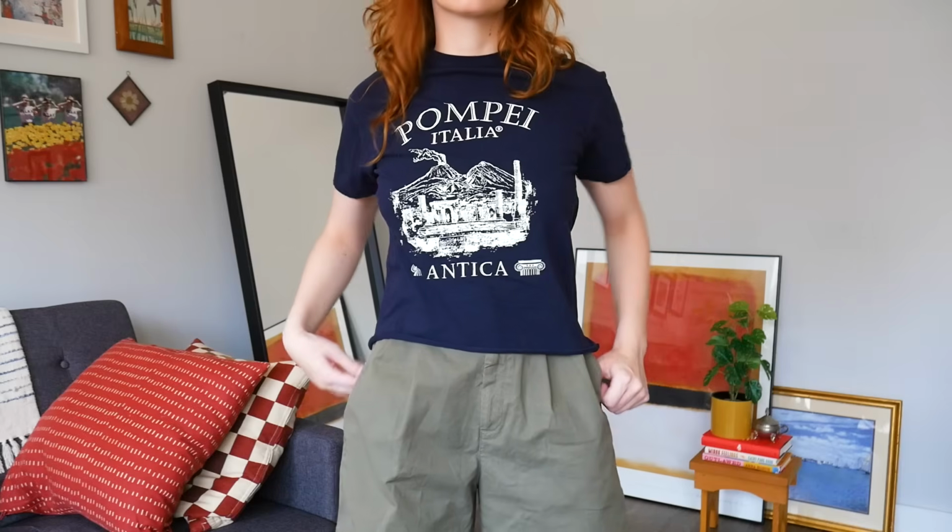Tourist tees tend to be the ones I pick up at the thrift stores. I feel like they often have the best graphics. I've never been there, which is the case for most of my thrifted tourist tees, but would love to go someday. All right, the last two t-shirts were actually bought new.